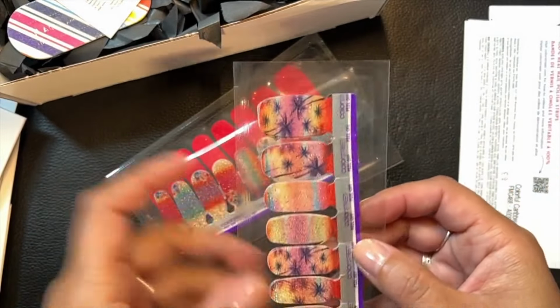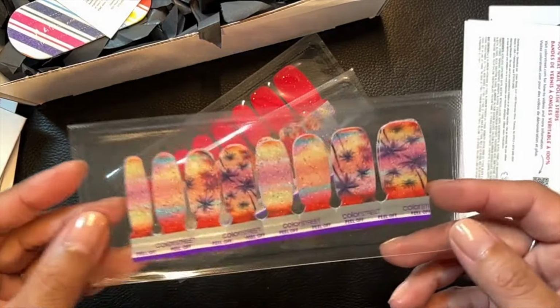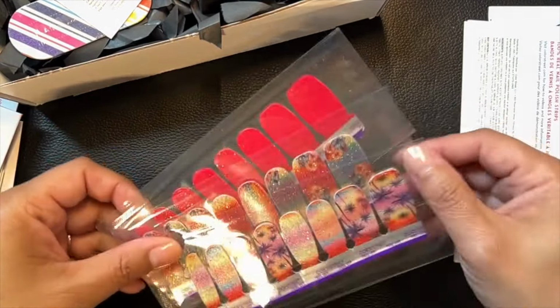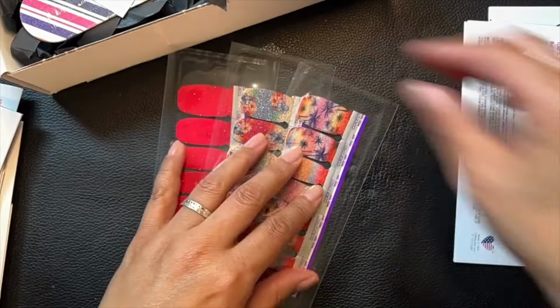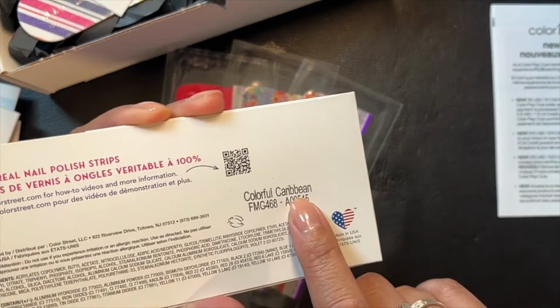I kind of dig that they're different. I know a lot of people don't like that because they like the two sides to be the same, but I think it's a little bit more versatile. I do love the different colors in that. They're similar, yet they're different. I definitely don't hate these. So colorful. I never know if that's Caribbean or Caribbean.